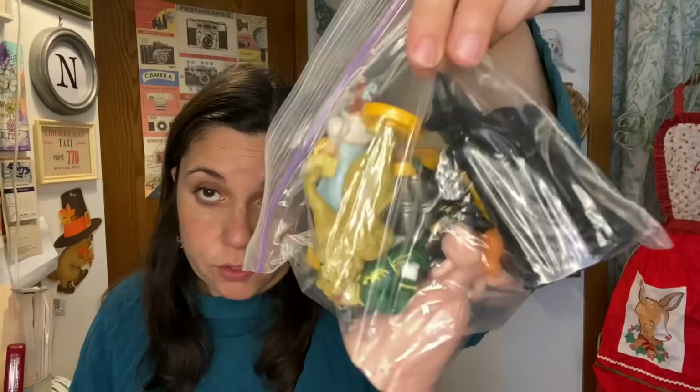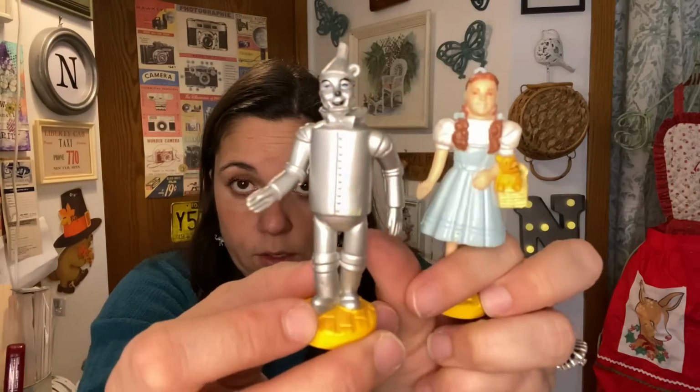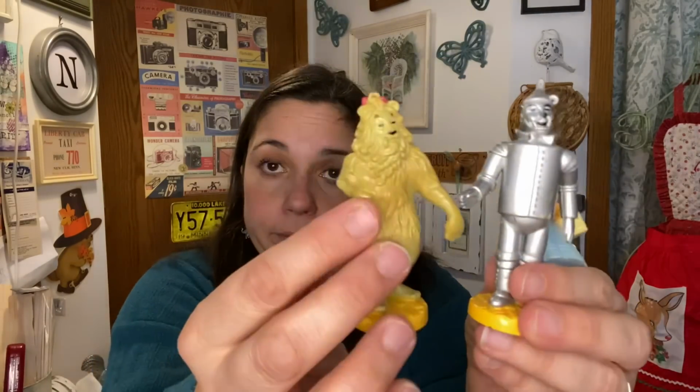They're so cute. It's a set of, it says obviously they are remade. Oh, 1987 Turner presents, and it's the cast of the Wizard of Oz. So you've got Dorothy. Let's take one out so you can see Dorothy, Tin Man. So cute. And then the lion.